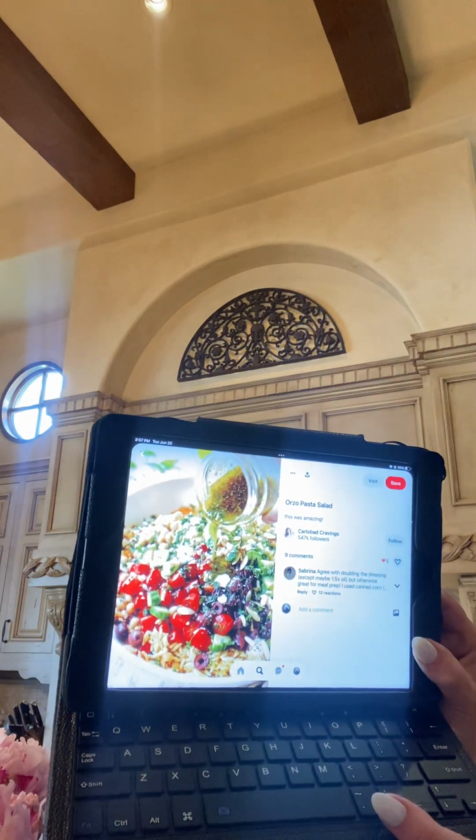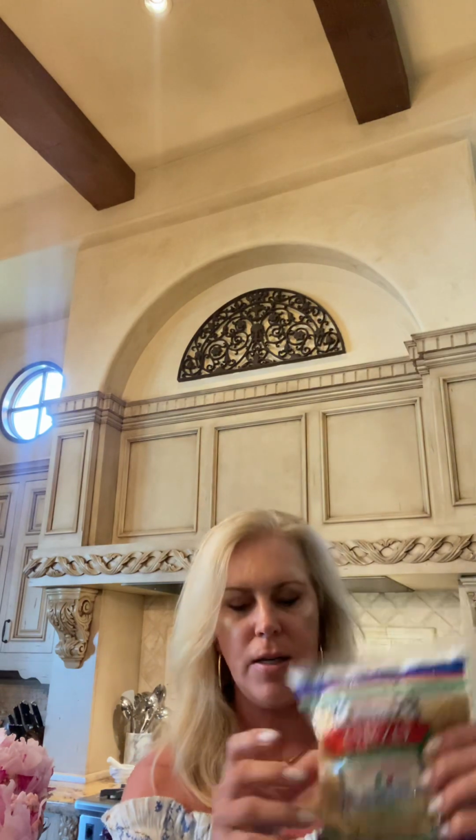Okay, then the Orzo salad. Now I'm just going to show you. This is from Pinterest, but this is what it looks like when you're done. Okay. But this is what it takes. So you get one thing. This is from Trader Joe's, Italian Orzo, 1 package.